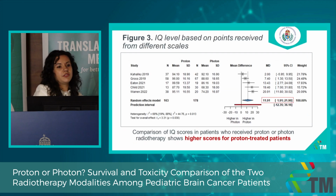From the neurocognitive decline group, the IQ level, one of the most frequent tools used in the articles, we use the mean difference as measure of effect. And in this case, we can see that by using the proton radiotherapy, we can get 12 points higher on different scales than in case of photon radiotherapy.